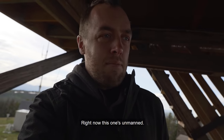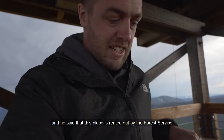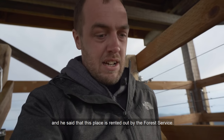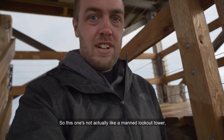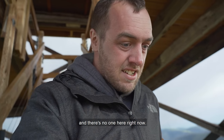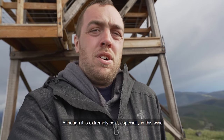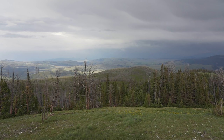Right now, this one's unmanned. I had talked to someone down at the bottom in the valley, and he said that this place is rented out by the Forest Service, so this one's not actually like a manned lookout tower. This is one you can just stay in, and there's no one here right now. Although it is extremely cold, especially in this wind.